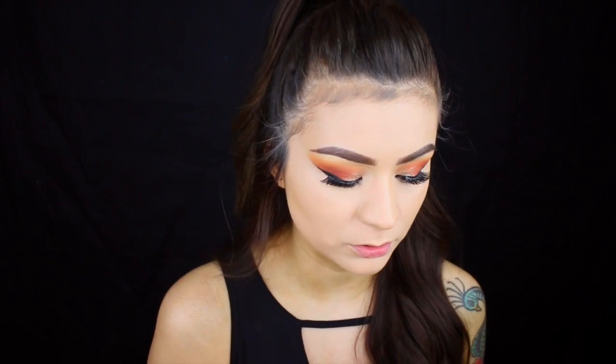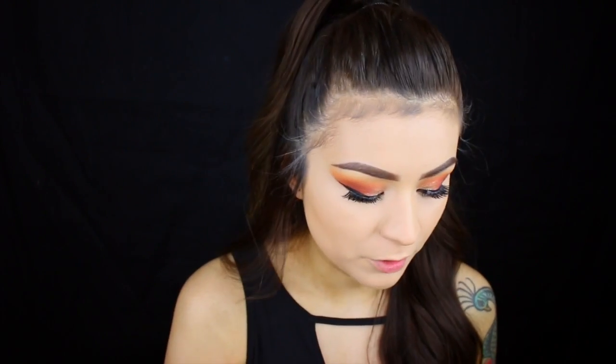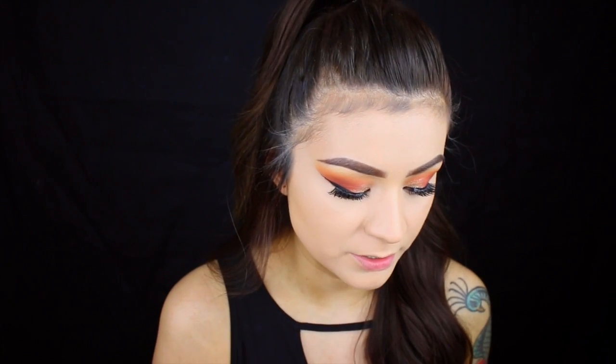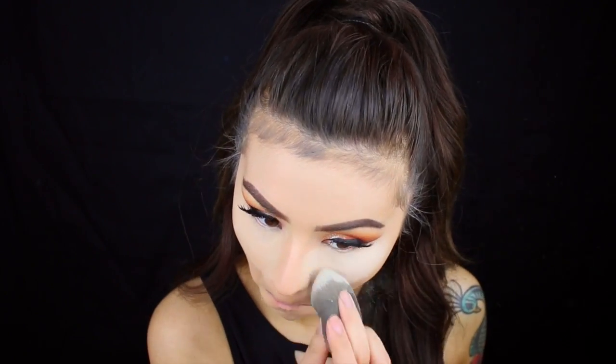I never really knew there was a difference from using a damp sponge for powders, but a damp sponge allows the powder to look a lot more natural, especially underneath your eyes where you don't want it to look super cakey. So I'm going to go in with my sponge and just load up on that powder. And if your under eyes have creased by this point, just make sure you blend that out, because it's going to basically set however you put this powder on. And make the ugliest faces possible.